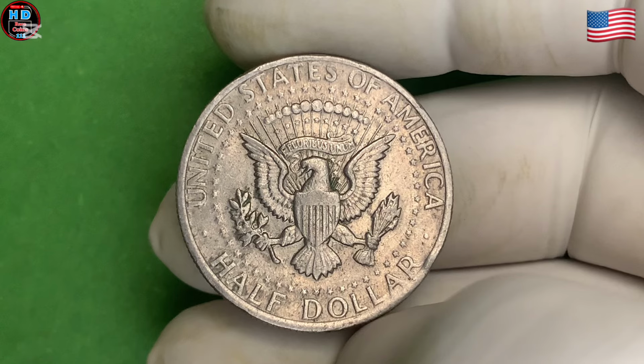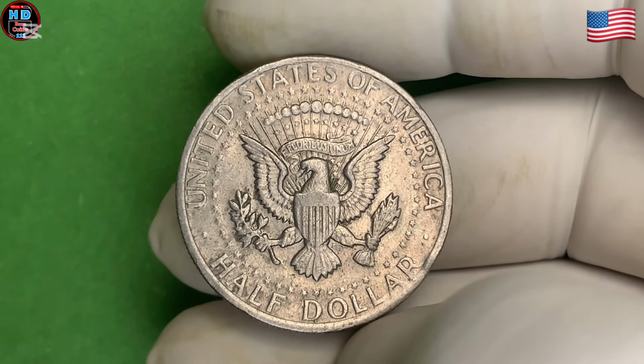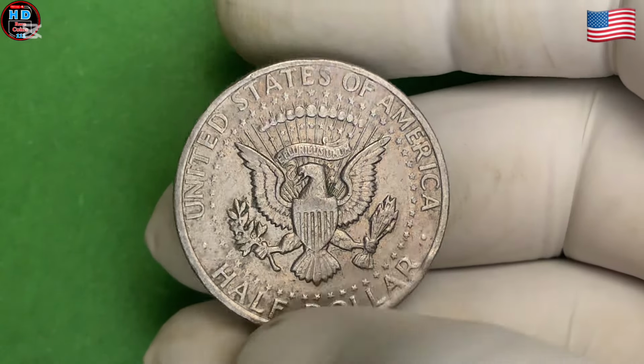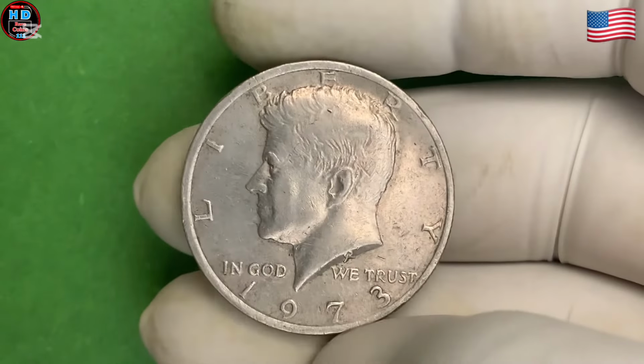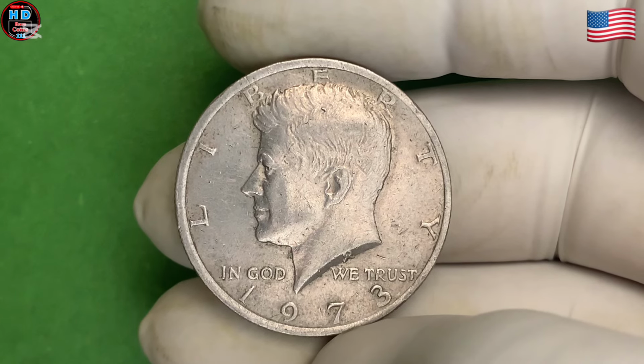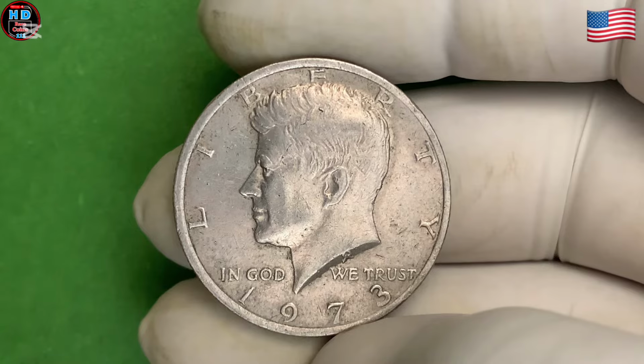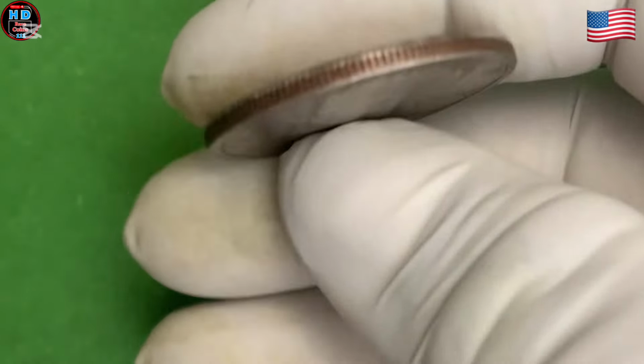While most 1973 Kennedy half dollars may not fetch such high prices, the fact that there are examples that can sell for such a large amount adds to the excitement and allure of coin collecting. It serves as a reminder that, sometimes, even coins from the more recent decades of U.S. minting can hold immense value for the right buyer.